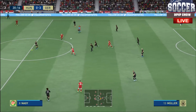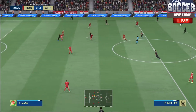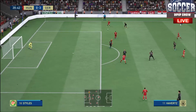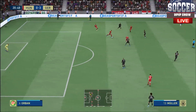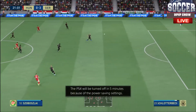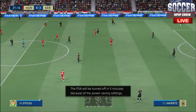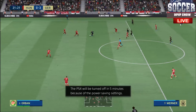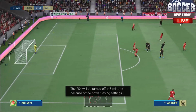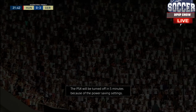And winning it back. Müller, but quick thinking defensively. Giving the ball away. Werner. On to Kehrer. Germany using width to good effect here. That is how to put in a challenge. He's been a bit unlucky to concede the corner.